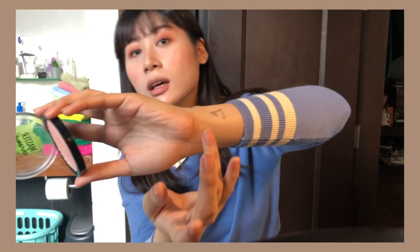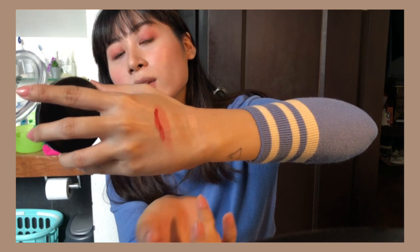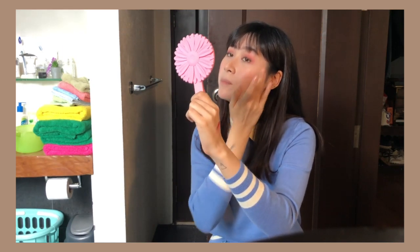So, it's very pigmented. And what I like about this highlighter is that hindi buo-buo yung glitters niya. So parang very natural lang yung shimmer niya. So I just like to apply with my ring finger also. Hindi talaga ako nagbo-brush, guys, kasi hindi naman ako like super hilig mag-makeup. So apply ka lang dito sa high points of your face.